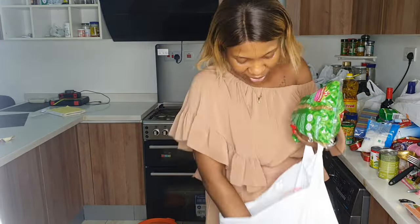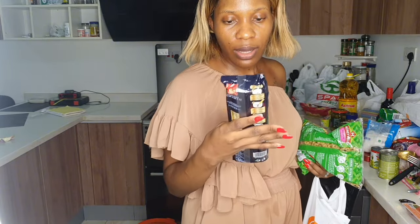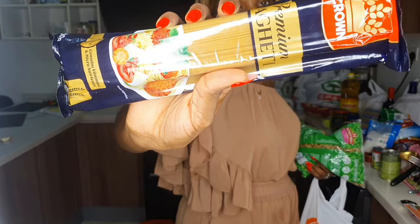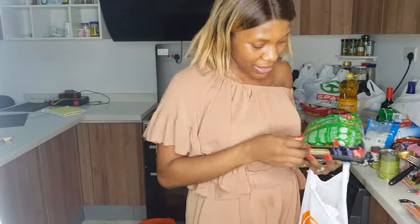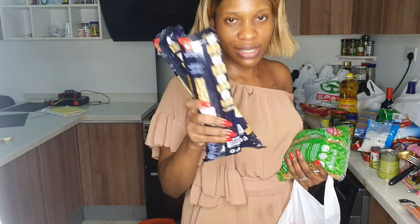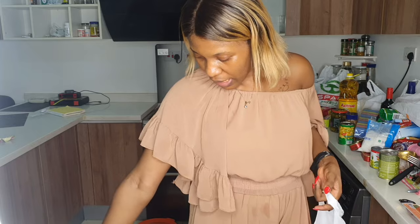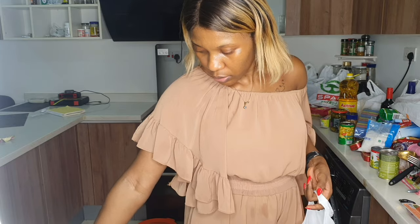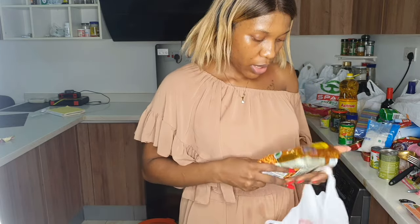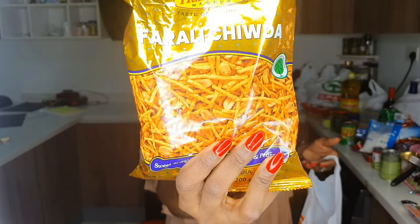We got some spaghetti. I got premium, creme premium pasta. A lot of people always say about this pasta. Let me try it and see what this pasta is all about. Maybe I'll make one of Chef's cheese recipe with the pasta. Give me that macaroni and give me that other one as well. We got this. This one. We got macaroni.